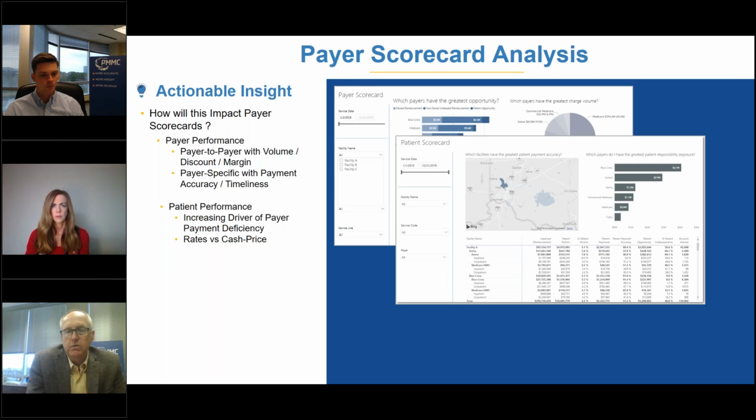And we have to think through if patients are going to be going online and using the shoppable estimation tools for a comparison of: if I file this through my insurance company, what's my patient responsibility going to be, as compared to if I just do this as a cash price and don't file through my insurance, what's my out-of-pocket going to be? So we're going to have to think through how we incorporate these things, both payer scorecard and patient scorecard, on a go-forward basis and really use that as a leverage point in our negotiation.